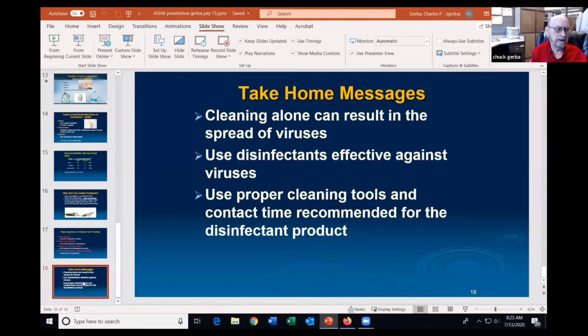And use the proper cleaning tools and contact time recommended for each product. All these disinfecting products have on their label the time that's necessary for them to be on a surface to kill microorganisms. So it's important to read these, and that should be emphasized, I think, to cleaning and facilities management.